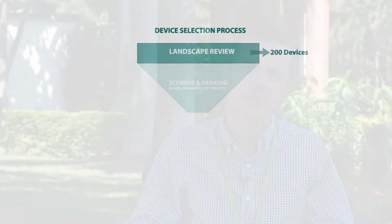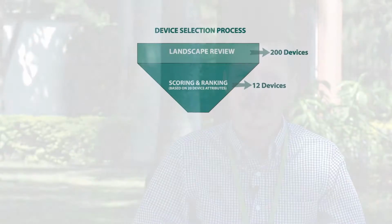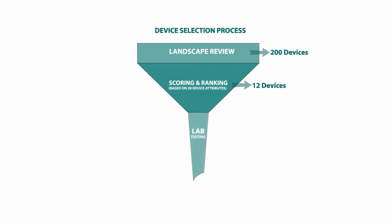So we used formative research, focus group discussions, and pile sorting to define 20 device attributes that we then used to score the 200 devices. Through the device scoring process, we defined 12 devices that were suitable to be taken forward to the laboratory testing.